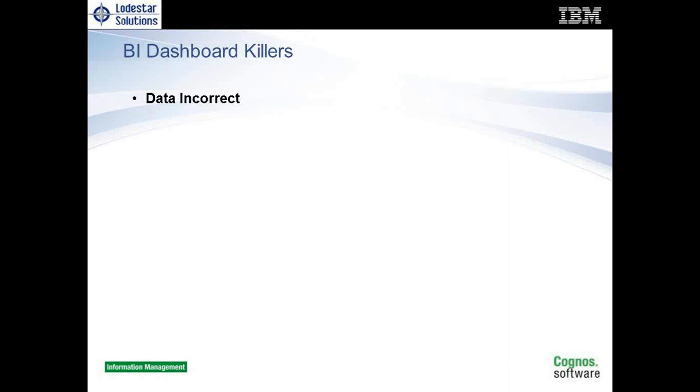Bad data is the same thing. If I'm in a meeting, and I've printed out some of my dashboard information, or maybe I have it on my iPad, and I make a statement as if it's fact about that data, unbeknownst to me that the data is wrong, I'm going to get embarrassed. I may get fired if it's a big enough piece of information. And so I will never rely on that again. I won't trust it. I will think I have food poisoning on my data.